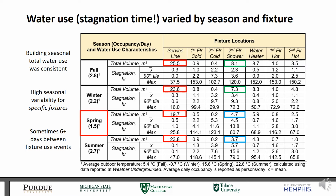In the fixtures, however, if we look at the second floor shower, for example, the total volume in fall that was used was about 8.1 cubic meters. In winter, it was 7.3. But then you see drastic changes in spring and summer. And so we do have different water usage at the same fixture. And the question is, does that precipitate changes in water quality at that fixture?